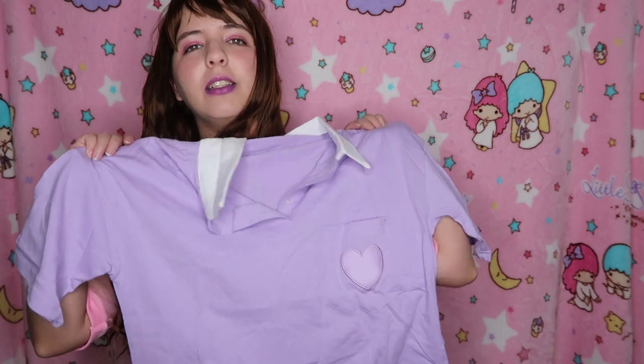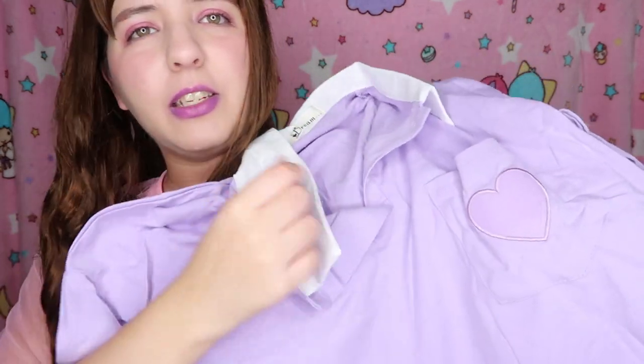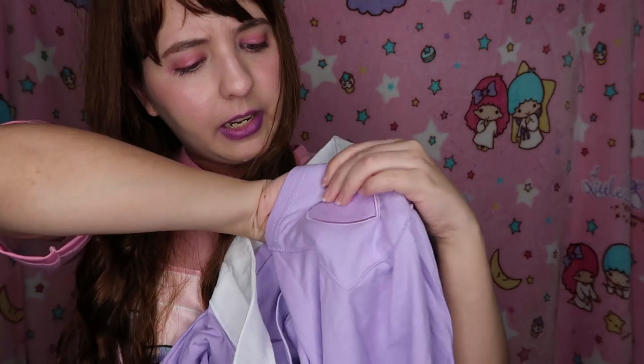I feel like it's so simple but cute at the same time. What do you guys think? This is a t-shirt that I've been wanting to get for a long time. It's very wrinkled. It looks like this. And it has an adorable heart pocket over here in the front. And the heart is like an embroidery.